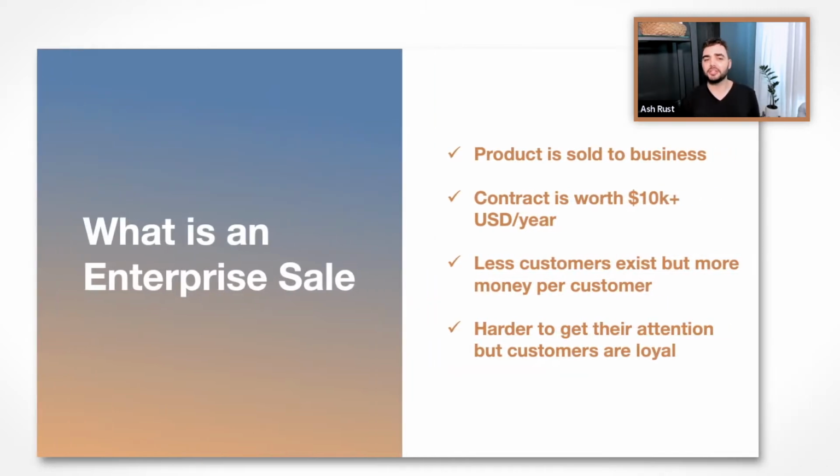First of all, some definitions. What is an enterprise sale? Well, first and foremost, it's a product sold to businesses, not individual consumers. Usually when we say enterprise, we mean contracts that are worth at least $10,000 a year. If it's below that, we might be calling it an SMB contract instead. Now, because there's just not that many people who can pay you $10,000 a year, there are less of those customers out there, but we are getting more money per customer.